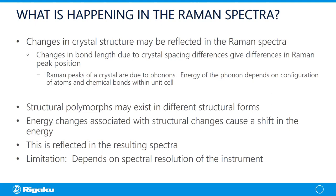So even though we have the same chemical makeup, all of these differences in crystals or structure change the way the light energy interacts with this molecule. And as soon as you change the way the light energy interacts with the molecule, you change the spectra. And this is reflected in shifts in energy and shifts in the resulting peaks of the spectra. This, of course, is dependent on the spectral resolution of the instrument. So as long as the shifts in the position of the peaks are larger than the spectral resolution, then the instrument will be able to detect this, and you'll have a screening technique to determine if you have the correct polymorph type.